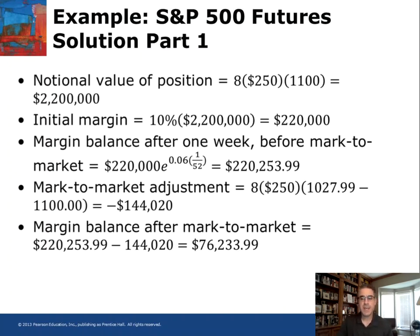The buyer purchased 8 contracts at a notional value of $250 times the 1,100 index value, for a total notional value of $2.2 million. At a 10% margin rate, this means that the buyer must deposit $220,000 into the margin account, which begins earning interest at 6% immediately. After 1 week, the margin account has earned some interest. We can calculate using our 6% continuous rate, and we find that just under $254 in interest was earned.